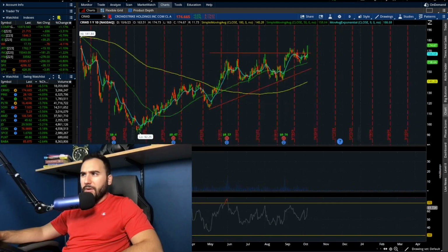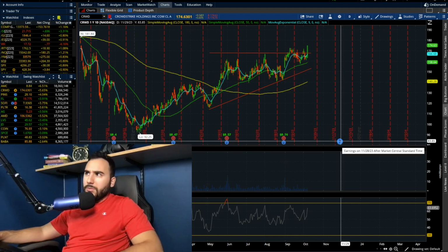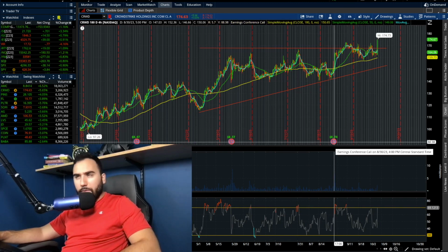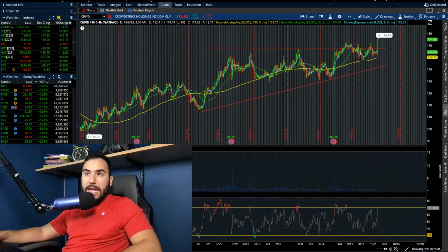And it looks like they have earnings, or no, wait, their earnings are in about a month and a half. Yeah, forget that. For some reason, I thought earnings were coming up. But then again, I see it right here. They just reported earnings about a little bit over a month ago. Either way, CrowdStrike is for sure breaking out. It's in the mid-170s right now, looking really good.